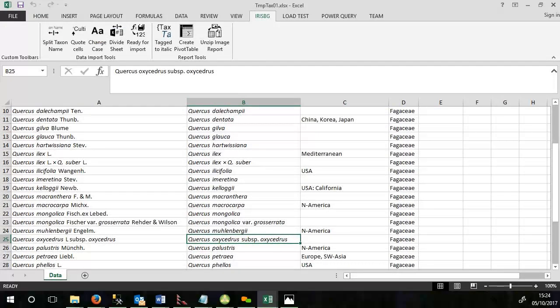So it's nice if you want to send this to someone and look really professional. Yeah, so this is available. This button is available in Word as well, if you install the Office plugin.